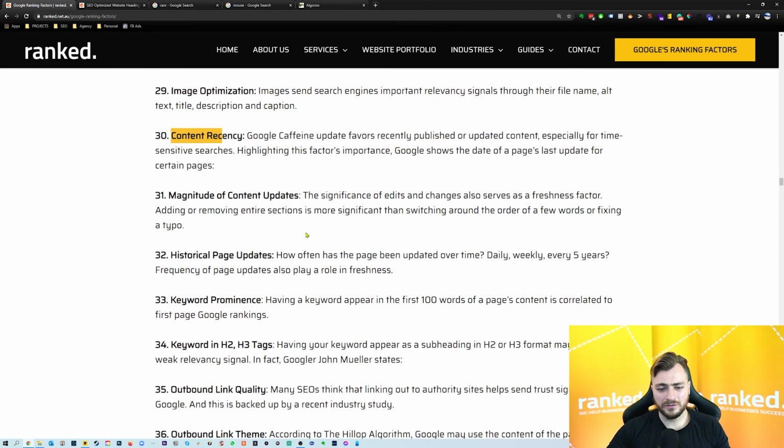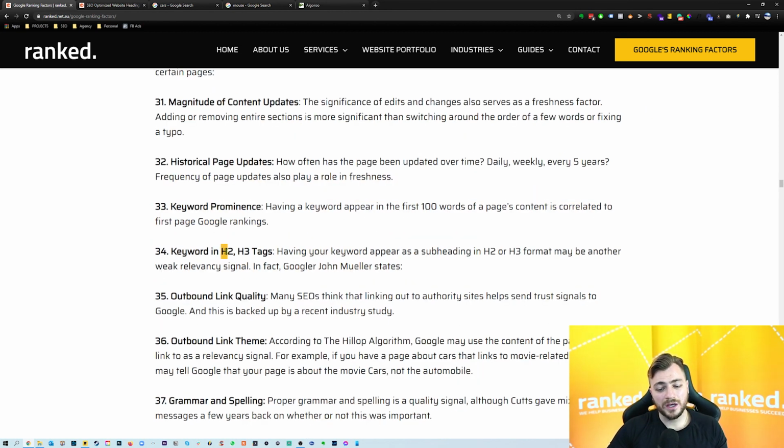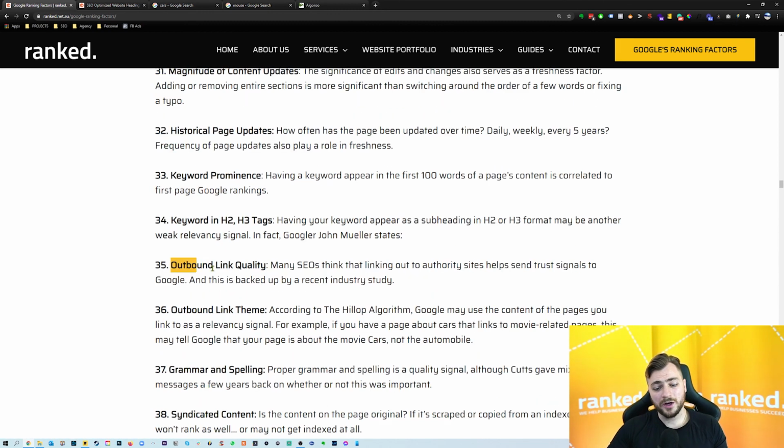Content relevancy, obviously, if your content's relevant to what you're covering, how often you're updating content, what happened in the past, keyword in the H2 and H3 tags, super important. Here we go, outbound links. So links are important. Now, the more links we have, great.